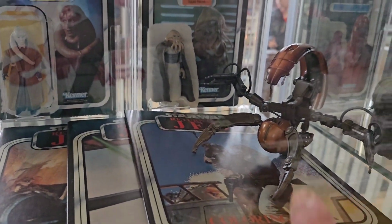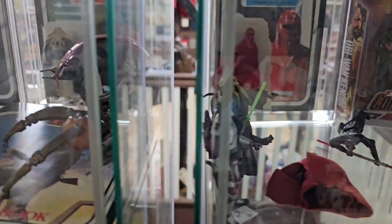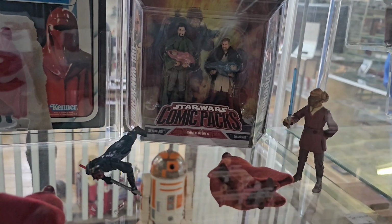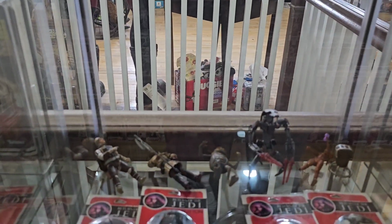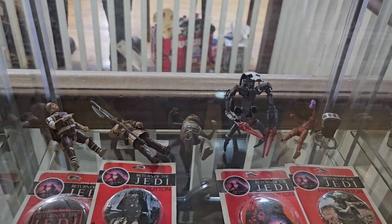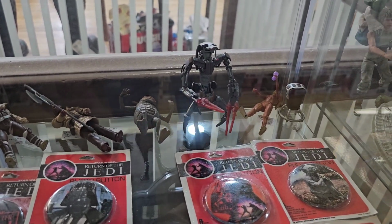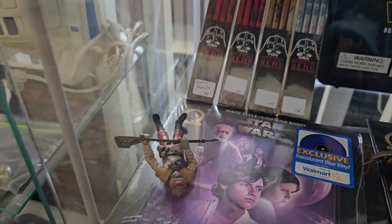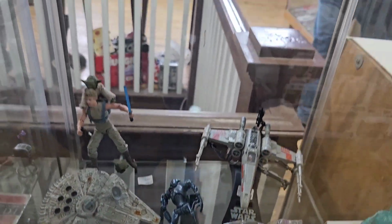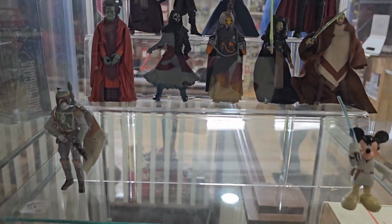Comic books, that one's awesome right there. The droid. There's Jango Fett. Some other Jedi. Some awesome figures back there. I think they're reissuing some of those, but that droid back there is awesome too. Pins are awesome. There's Barada back here. Fell down. I think they reissued this one, didn't they? Pretty cool. That's the extended short version. Awesome.